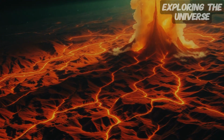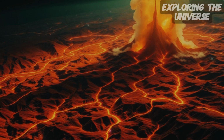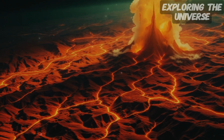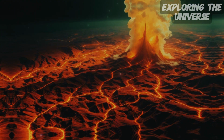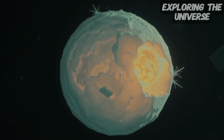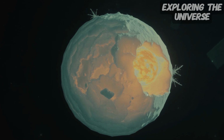The scale of this activity is mind-boggling. Every single second, these geysers collectively eject more than 200 kilograms of water into space. To put this into perspective, imagine standing at the foot of Old Faithful in Yellowstone National Park. Now multiply that spectacle by 100, and imagine it happening in the frigid vacuum of space. The amount of water being expelled would fill an Olympic-sized swimming pool in just a few hours.